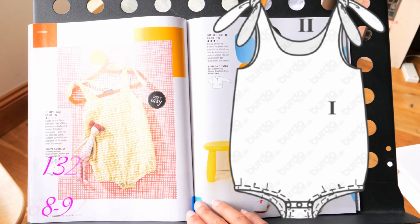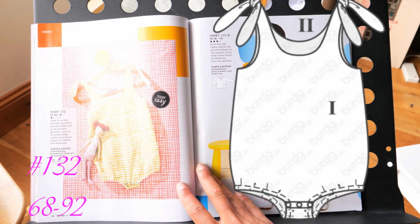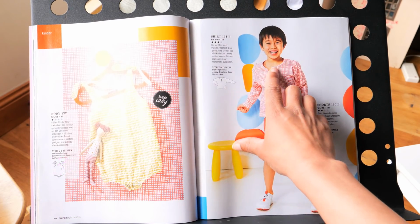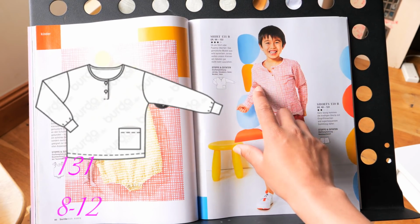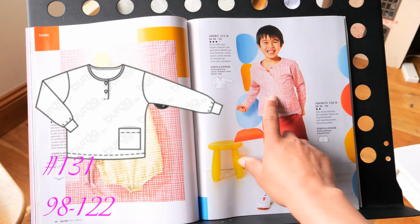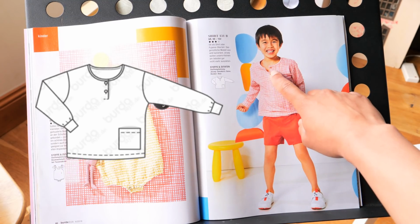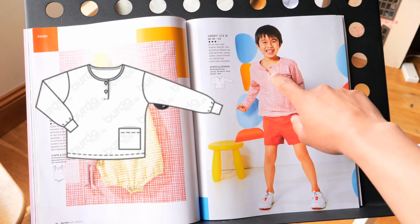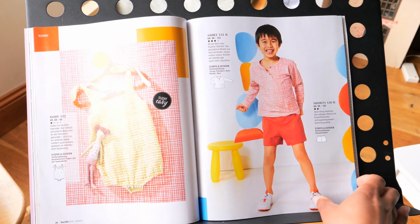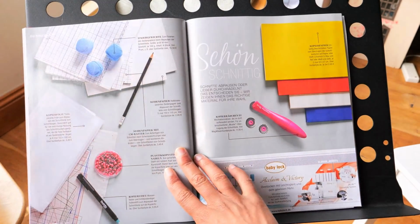Cute little romper. I'm past the baby stage now, but this is really cute. This would make a great gift for friends that are having babies, actually. And then you've got a simple top with buttons here. Now this is jersey. I would never bother for a kid's top to go through all the fiddling to put a placket here for a button. I would just make this a t-shirt, to be perfectly honest with you. I am low maintenance like that. And then we have the shorts again.